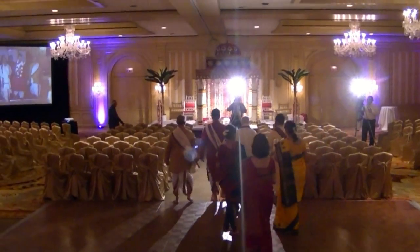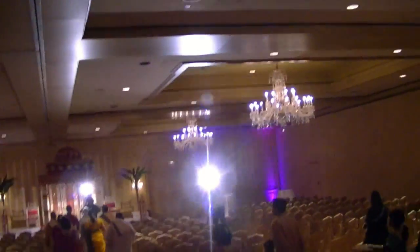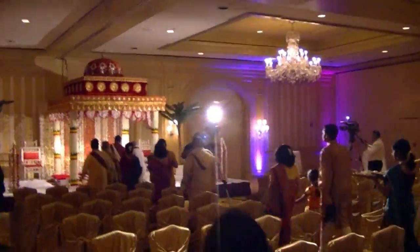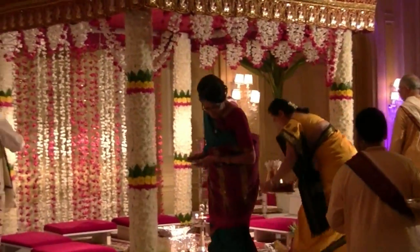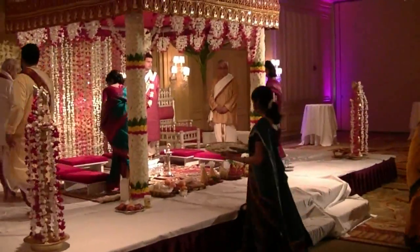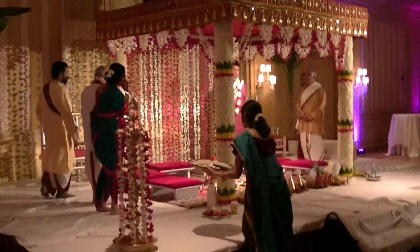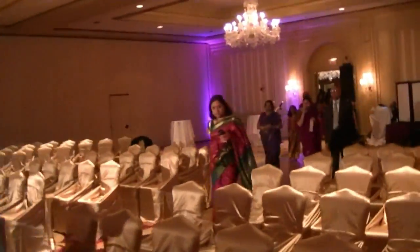And the groom and Maya, Manoj, to the mandap. And all the people are following. Here's the groom, Manoj. And the priest is just doing some chants right now. And all the people are coming in.